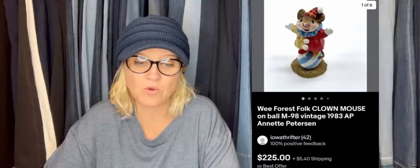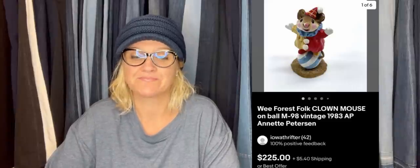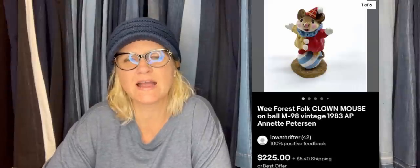$225 for this Wee Forest full clown mouse on ball M98 vintage 1983 Annette Peterson with chips. Took a best offer of $200 on this. So definitely be on the lookout for those Wee Forest. Actually, one of my members just shared one of these. So you'll see that in another video coming soon. Purchased at my little town thrift store for $35.